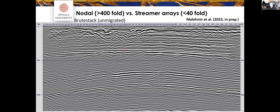What I show here is the same processing applied to both, the same shots recorded in both different units, different recorders. The nodes here have more than 400 fold. The streamer array has less than 40 fold. So this is what you get from the nodes. It's remarkable. The domal structure is very clear.